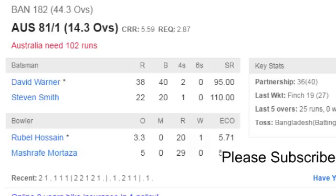He was half decent, wasn't he, Hilton Cartwright? How many Test matches did he play? 40, something like that. I only guess 40.